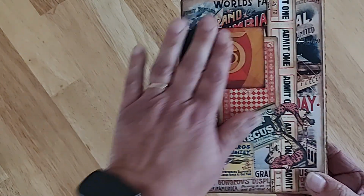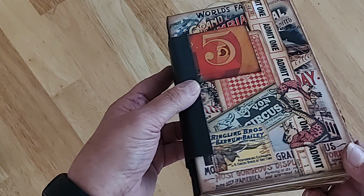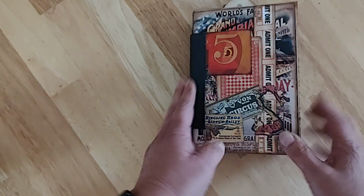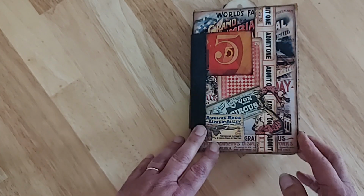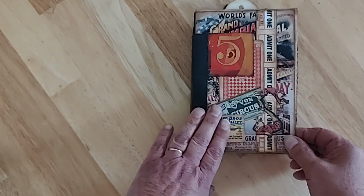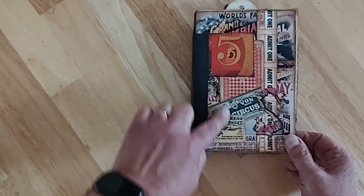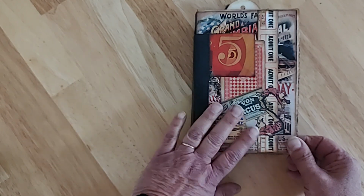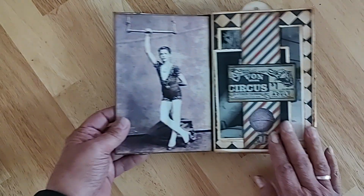As you can see, there was the collage that I did of snippets and things that I've collected, and that adorns the cover. It's finished. I was going to put a book plate on here, but then it would end up covering something so magnificent that I have on the cover, and I don't want that to happen.